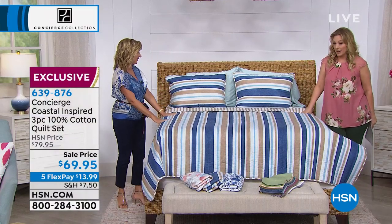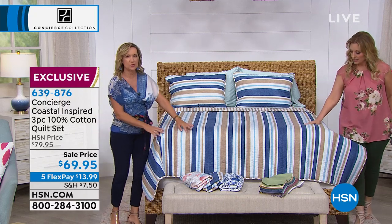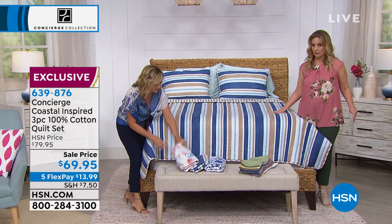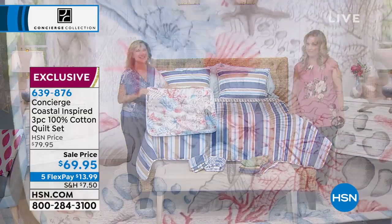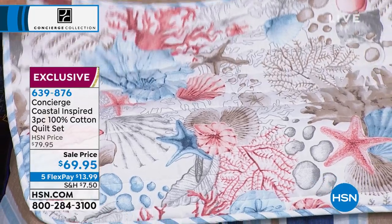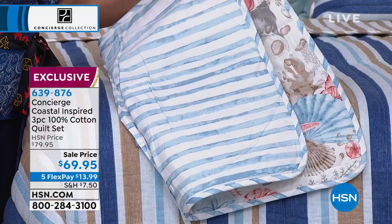So this is the stripe, and we've got three choices. The stripe has shades of blue and then a sand color, which I brought our sheets over so we can play with those in a minute. One of our most popular has been the seashell. Isn't that so pretty? It just makes you feel like a day at the beach. It's like a nice watercolor, and the reverse of that is a washed blue and white stripe.